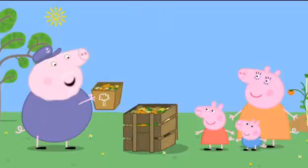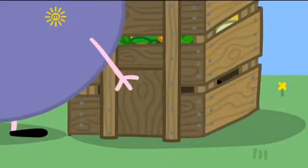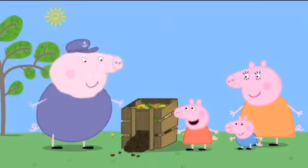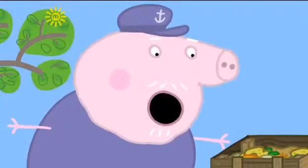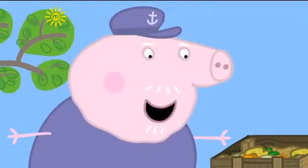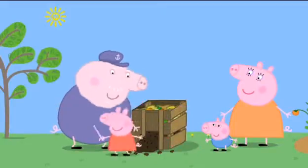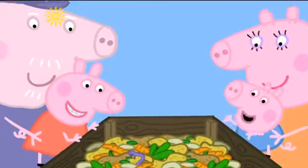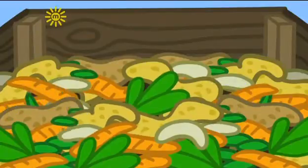I put these peelings in the top and then out of the bottom comes lovely rich earth called compost. How does it do that? Is it a magic box? Oh, no, Peppa. I've got some little friends that give it some help. Where? In here. Look. Wiggly worms. Wiggle, wiggle. The worms turn all the fruit and vegetables into compost.